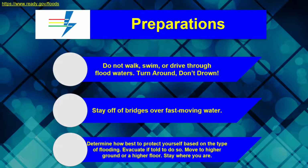You should determine how best to protect yourself based on the type of flooding. You can see on the top left corner the source for this, ready.gov/floods. You can go there for more information. Determine how best to protect yourself based on the type of flooding. Evacuate if told to do so, move to higher ground or a higher floor, or stay where you are.